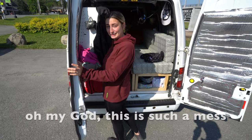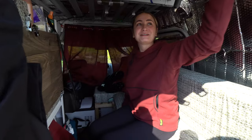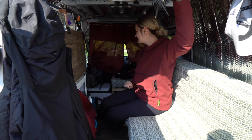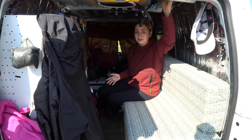Oh my god, that is such a mess, as I shove everything out of the way. So clearly we are nowhere close to being done. I guess we're not gonna be one of those glamorous van life couples. So this is what we're working with for the trip. We're not really gonna get into it, so we'll do a full van tour once it's complete.